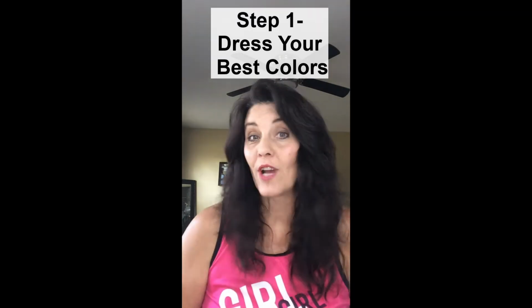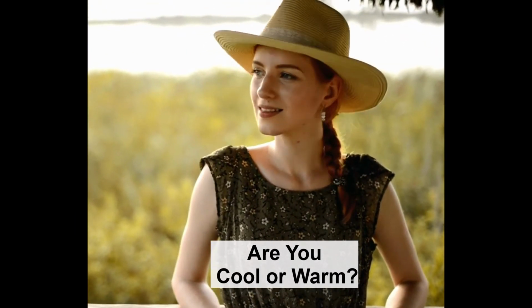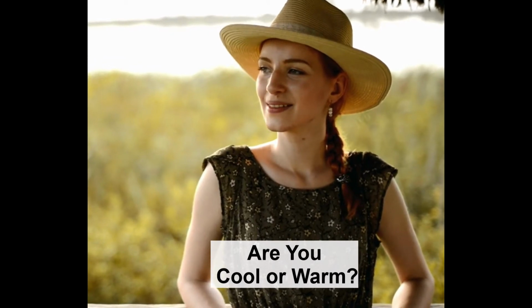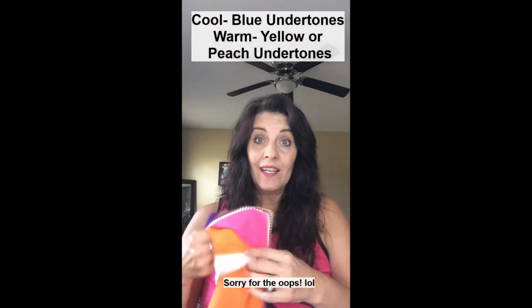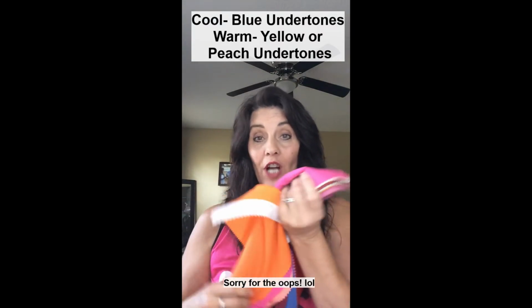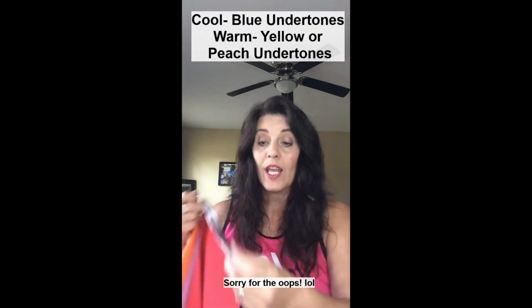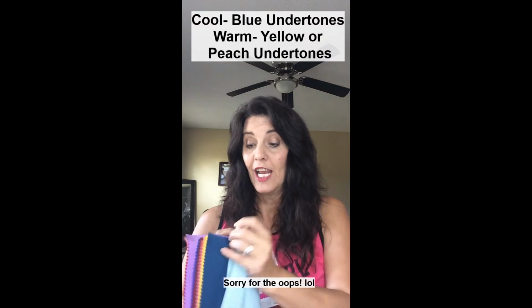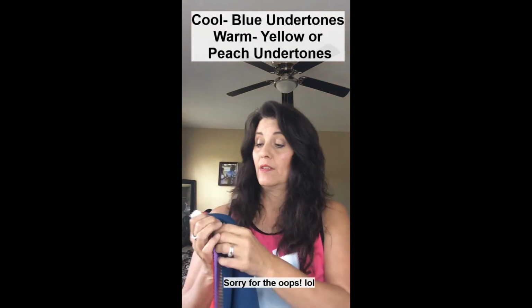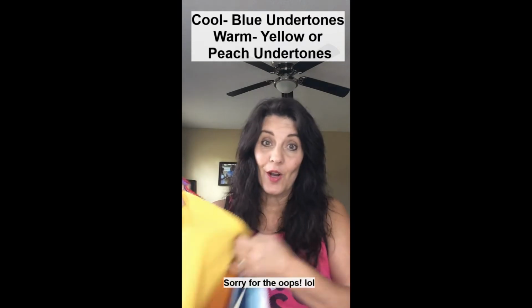Tip number 1, always dress in your signature colors. And by signature colors, I mean that you have to go through your closet, and here I've got some color analysis cloths that we used to do the color analysis in the salon and when I was senior VIP with Beauty Control. But I want you to go through your closet and hold up some colors in front of the mirror like I'm doing here, and you will see which ones wash you out and which ones make your skin glow. So that's going to tell you whether you are a cool undertone.